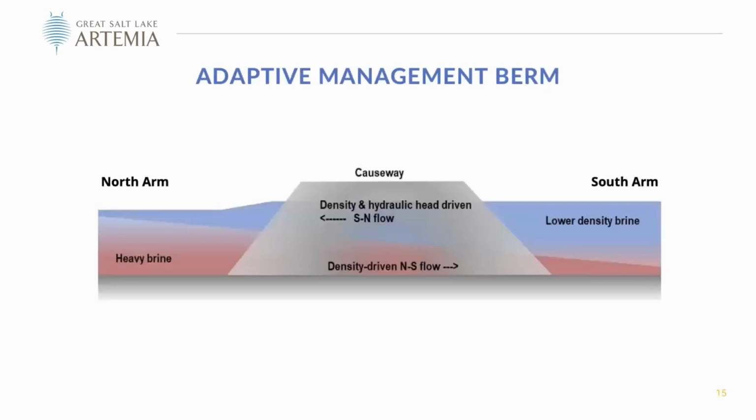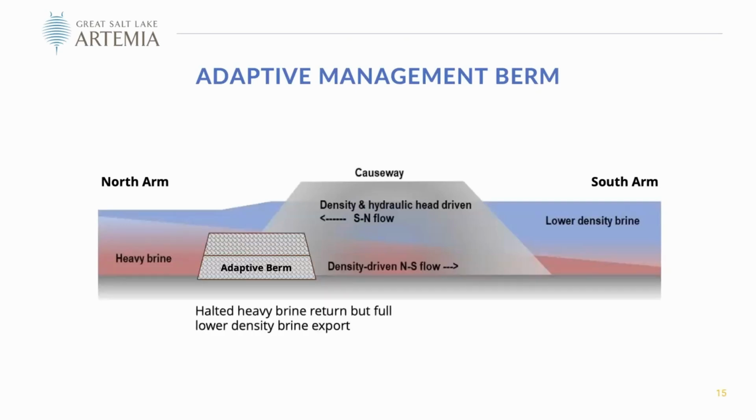And so a quick demonstration of how this would work. With the breach entirely open, you have unrestricted bidirectional flow. If you raise the berm modestly, you can reduce some of that heavy brine return flow. If you raise it more, you can block just about all of that heavy brine return flow while still allowing the flow to go from the south to the north and keep exporting water into the north arm. And this is the modification that was done in 2022. In 2023, it was raised again to completely block off return flow and to limit the amount of flow going back into the north arm until the lake rises.